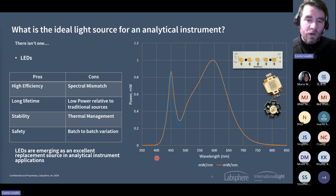What's becoming more and more popular in many applications are LED sources. We can't really show every LED out there; this is just one example of an LED. But the energy consumption is great, so they're highly efficient. They have a very long lifetime. They're very stable. I do want to point out that in some cases, in order to achieve a really stable LED source, thermal management of that LED is important in order for it to perform as expected over and over again, repeatably. And they are safe, right? There are many safety advantages to an LED.